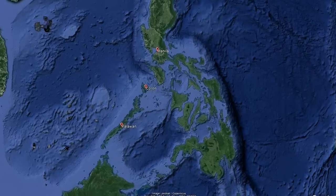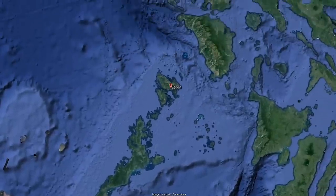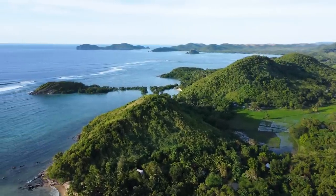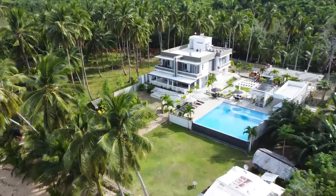But to give you a little background of where we are right now, Palawan is a large island province in the central western part of the Philippines. And we are on the northern island called Coron. We are at the top end of the island where it is really secluded. So there's not much around us except for this beautiful Airbnb.